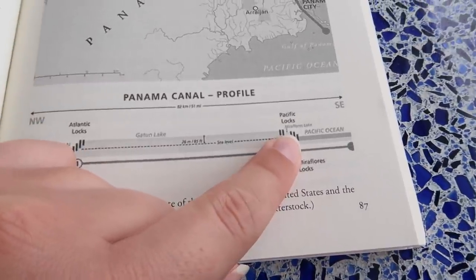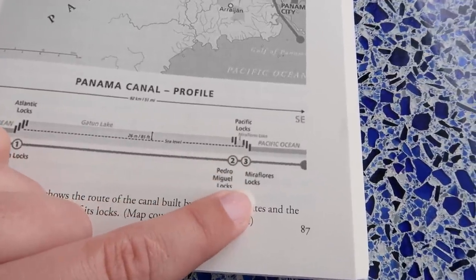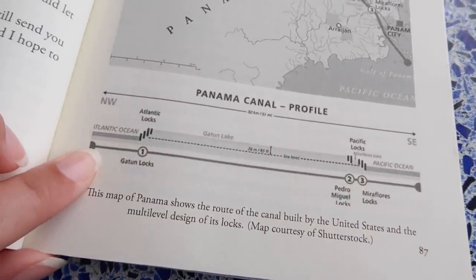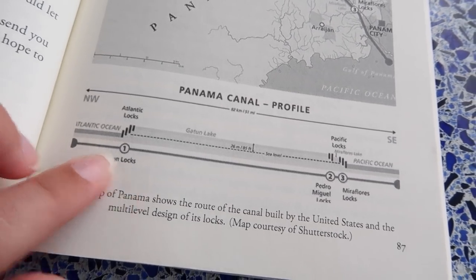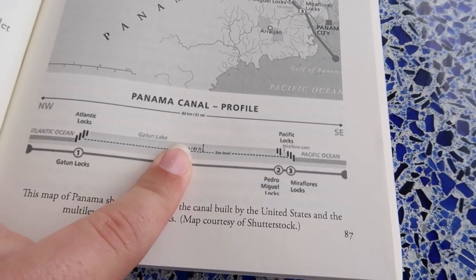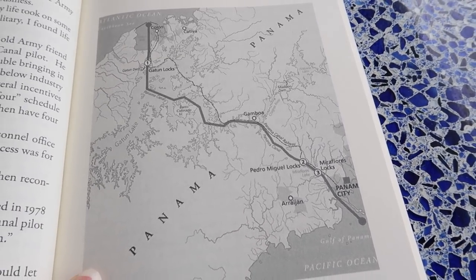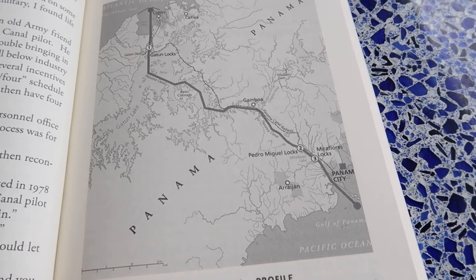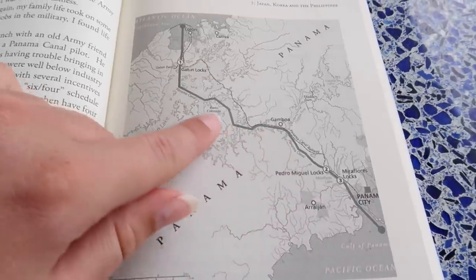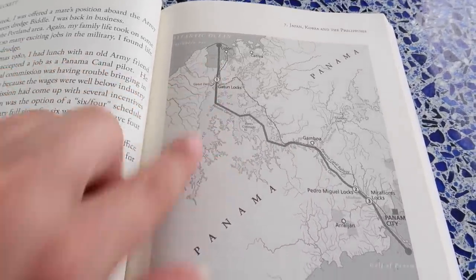And when we go over, actually, this is where we came from. We came in the Miraflores locks, and we'll go out over here because we came in from the Pacific. But anyway, you go up and into the lake and then across the canal and out. So we're over here and we're gonna sail all the way across and then go out into the Atlantic Ocean.